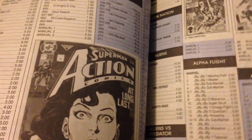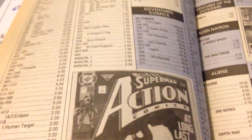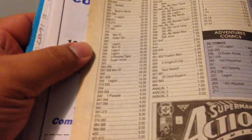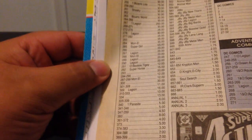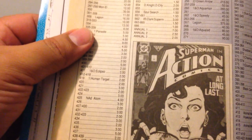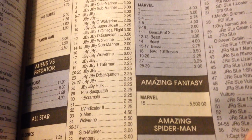And this starts the price guide. So it starts off with, let's see here, Action Comics number 1. Let's see what Action Comics number 1 was at that time. I don't believe it's in here. Nope, it doesn't. It starts at number 248. So it seems as if it doesn't really go too much into Golden Age comic books, because it starts off there at number 248. I remember that issue. Oh, there's Amazing Fantasy Spider-Man right there. Number 15 for $5,000.